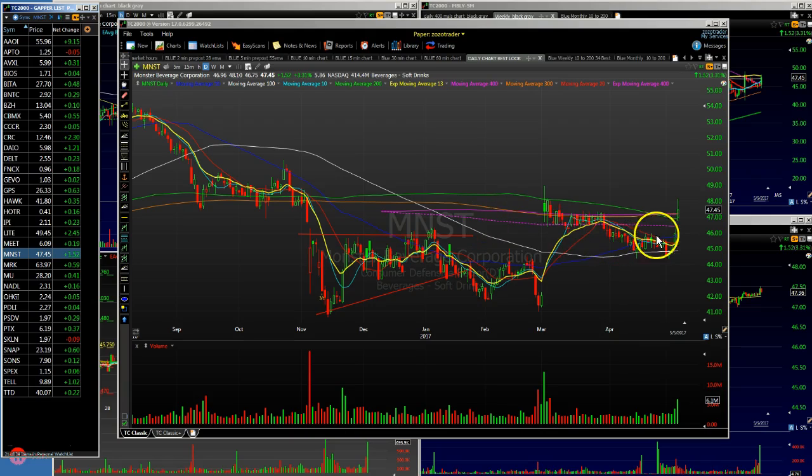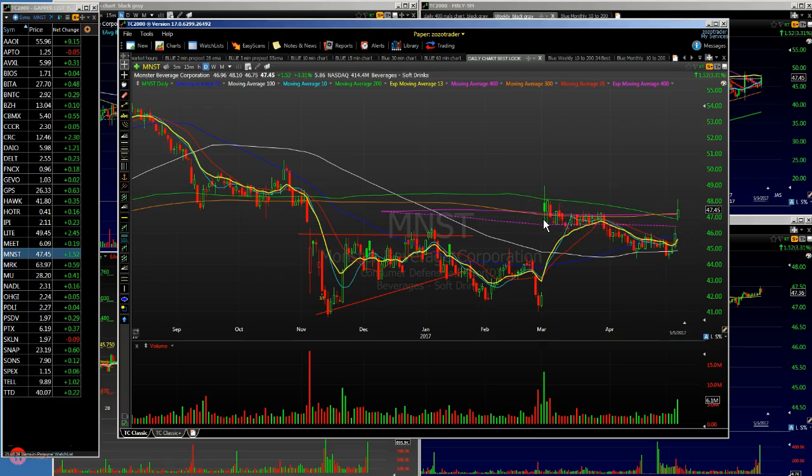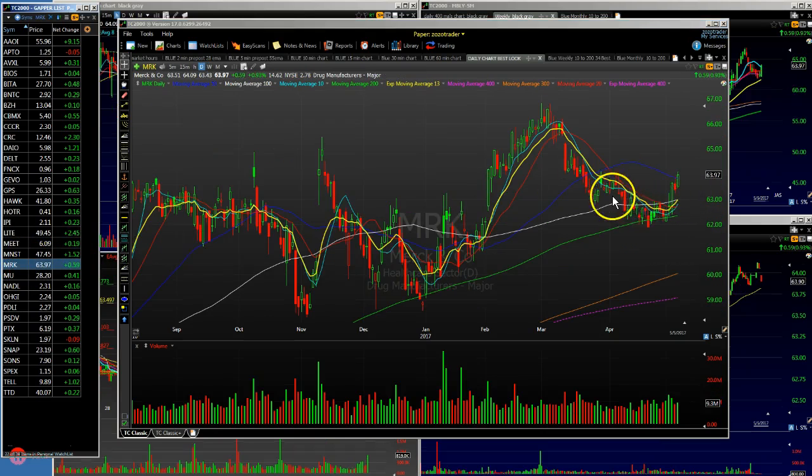Monster just had earnings last week and hit this 48 spot, and let's see, we have a high over here of 48.94. We had a high on Friday of 48.10, so perhaps back over 48.10, 48.15 on Monster. Merck daily chart, turning up. If you like to play the bigger, slower names, possible swing trade in this one.